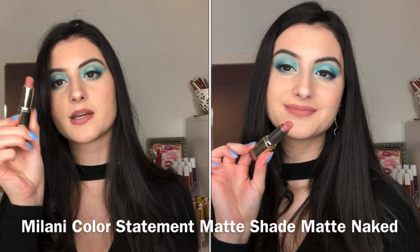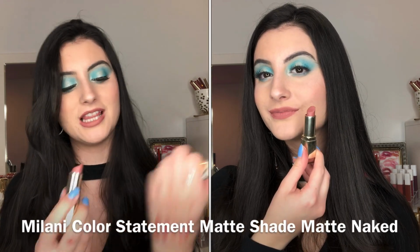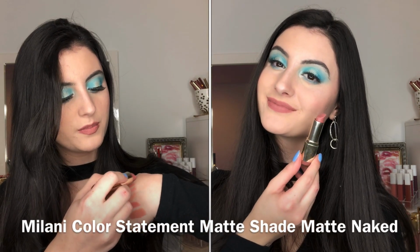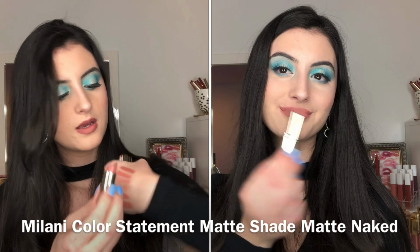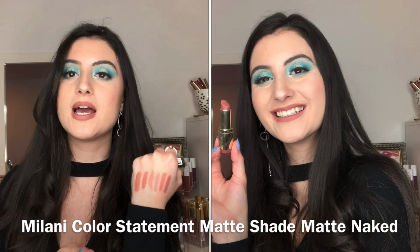As you can see, this is like my third or fourth one, and we're almost done with it, so that's how much I love it. It's like the perfect nude because it's a little bit cool tone. As you can see right there, a little bit cool tone, but not too much that it's going to kind of wash your skin out.